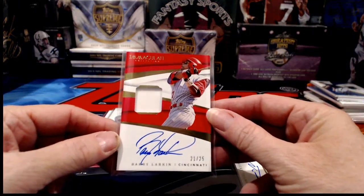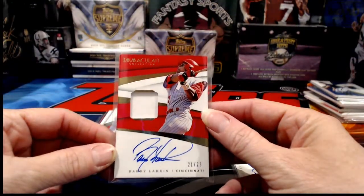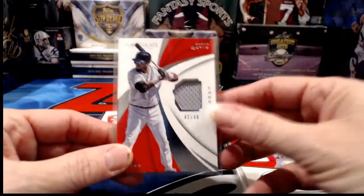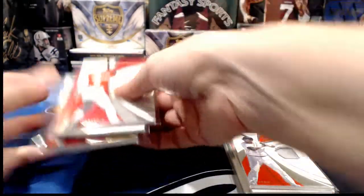Love this Barry Larkin to 25 for the Cincinnati Reds. The Reds, I don't really entirely know what you paid to get in the break because I didn't really pay attention to the prices tonight. I was busy. But whatever it was, that's your money's worth. And this is numbered to 49 with the Big Poppy relic.